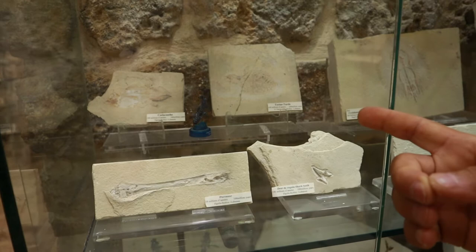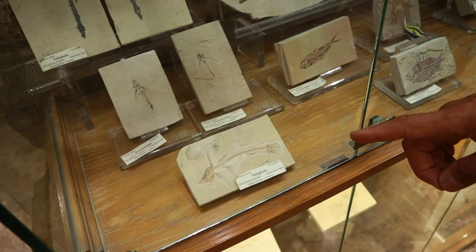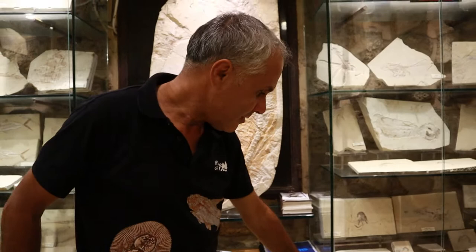It lives in Madagascar Island. And down here we have a group of flying fish. They are very well known fishes today. Alright. And here we move to algae. We find them in Namura, in the Byblos area as well.